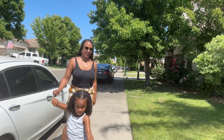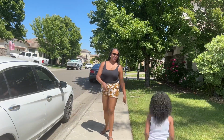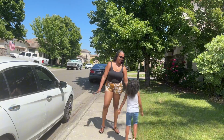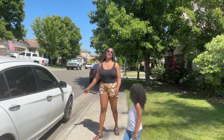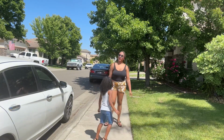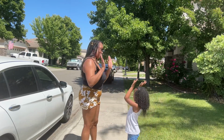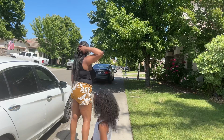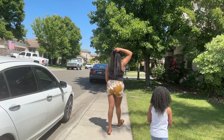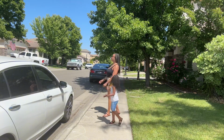I am just enjoying the weekend. This is Mother's Day weekend with my little one. She's a 4-year-old. Her name is Simone. So we are just hanging out, enjoying the sun. You know, we were so happy to pull out the shorts and the tank tops. It's getting pretty warm out here in California. So we are just enjoying the sun, waiting to head out for the day.